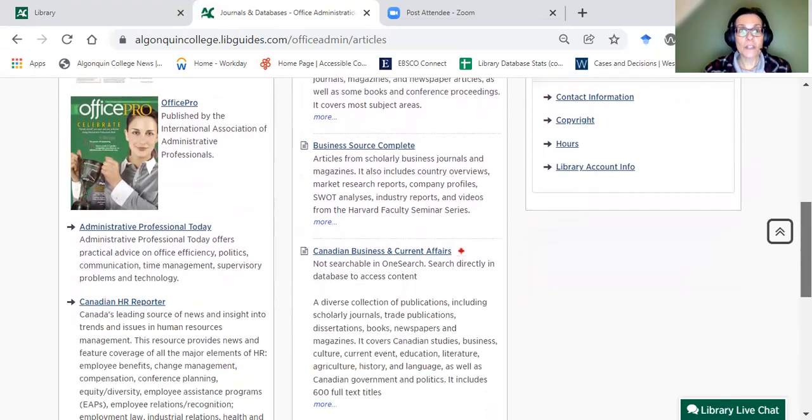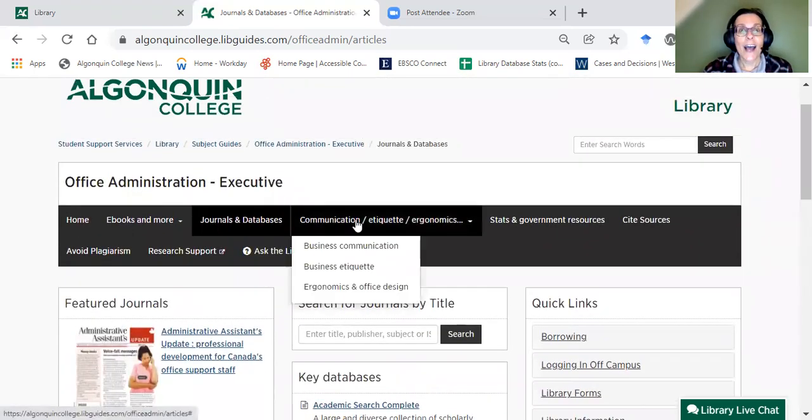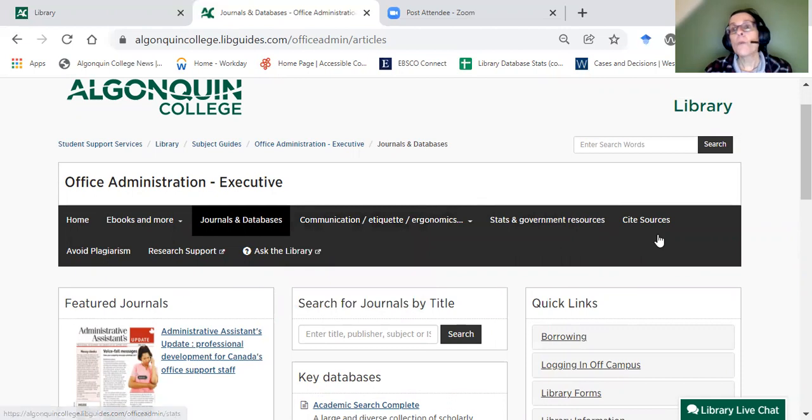So that is what the subject guides include. Sometimes we add some extra tabs in the guides if faculty have asked us. And we always try to include the citing sources and avoiding plagiarism guide in here to emphasize how important it is and make it easy for you to find again. This is the research support guide that we were asked to add to this guide. And it is the steps to do a good research paper. And then Ask the Library, so if you have to ask a question while you're here.